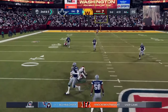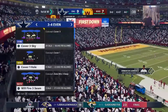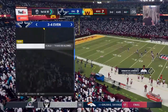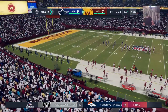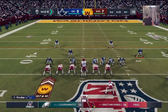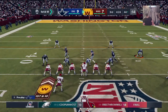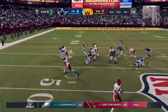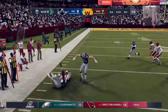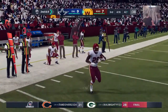Now he dumps this off over the middle and taking it across midfield and inside the 45. 12 yards there and a first down. So from Cowboy territory now, here's 1st and 10 at the 44-yard line. A handoff, Fournette running left. Gives him a couple on the carry there, 2nd and 8.